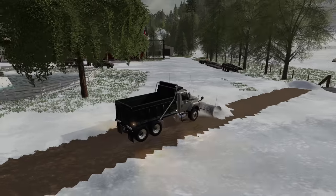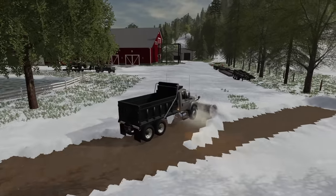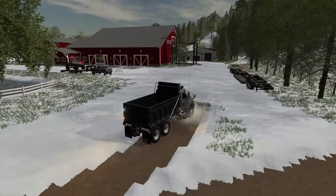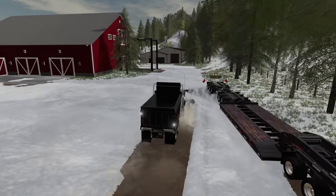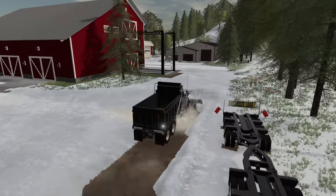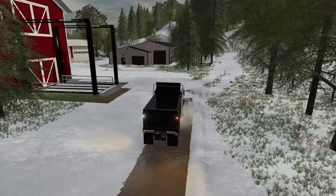Do you think we could... Can we jump the pond? Is that possible? That's a lot. The snowmobile is fast, but I don't know if it's that fast. And then we've got to land right, like, here. And it's going to be kind of plowed there because I'm plowing it.